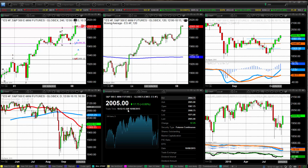Now, we put out a trade recommendation on the 6th, Tuesday at the close of markets, to initiate long positions in both crude oil as well as the Standard & Poor's. We're working with the E-mini here. Traders that took that call got long roughly at 1968. We've seen this market move considerably from that point. If you recall from that session, we talked about the fact that if this market closes above 2,000, that's when we'll put a second leg, an additional long position, on this current trade. We'll talk about that in a little bit.